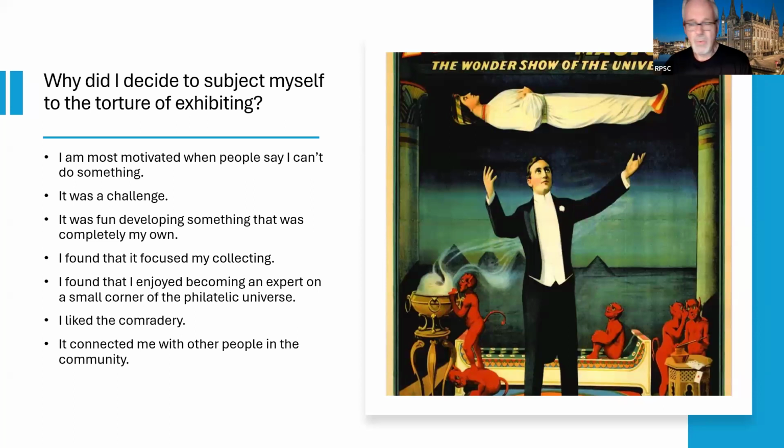And as we all know, especially today, and trust me, I'm a huge advocate of digital philately, I really am. Today, we're even slightly more separated than we were in those days. So I like the connection. I like to go to shows. I like to talk to people about their exhibits. I like to learn about why they did what they did, and sit down and have lunch with them.